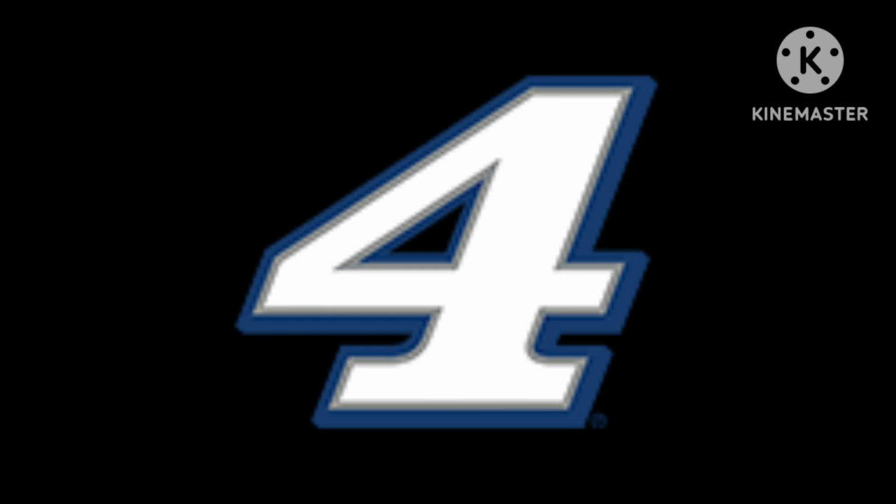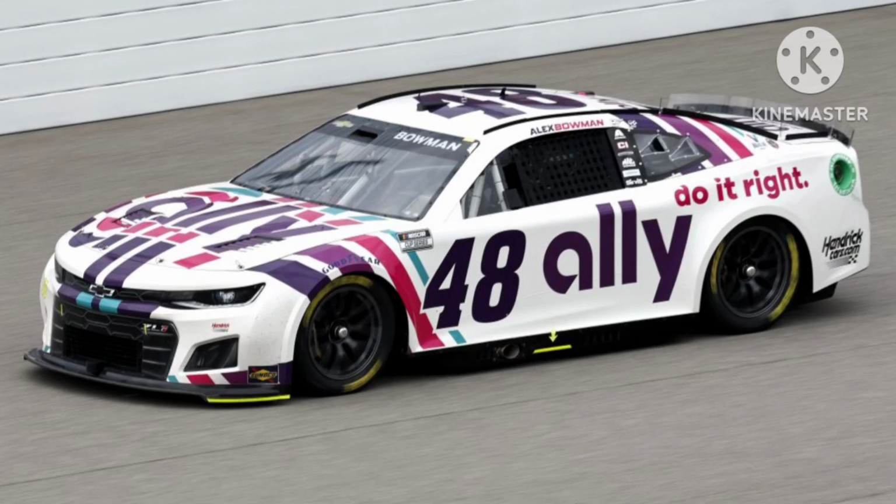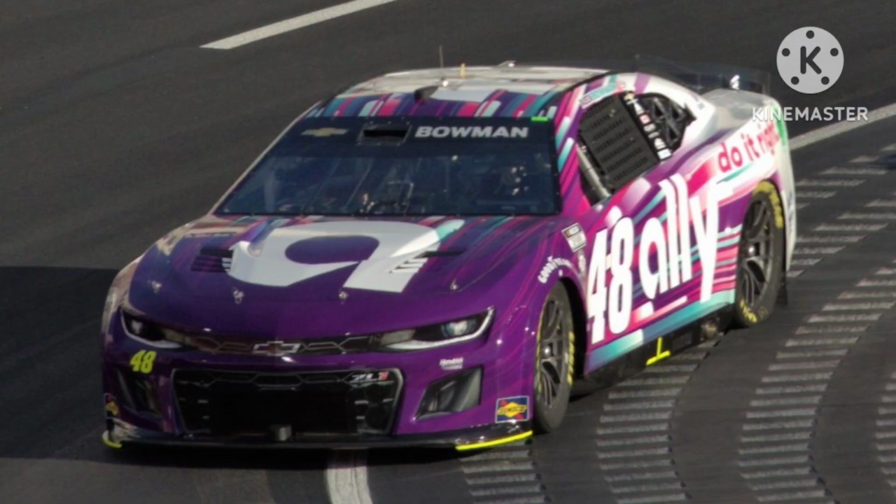Number 4. At number 4 on this list, we have Alex Bowman's Ally Primary paint scheme. A vast improvement over the 2022 scheme, which was downright awful and was one of the worst paint schemes of 2022. This year, they turned it on its head, and now they have one of the best paint schemes of 2023, which was really great to see. I love this paint scheme a lot.